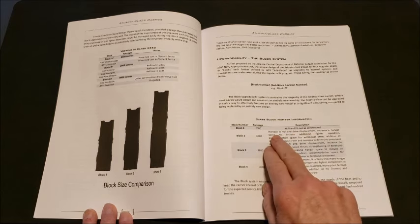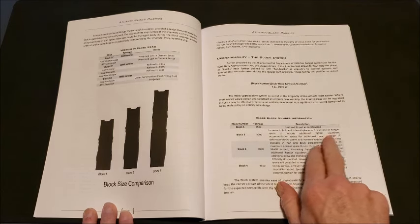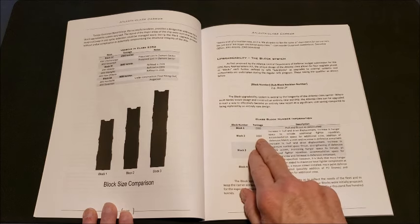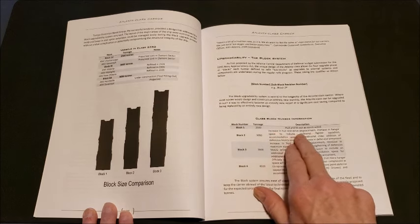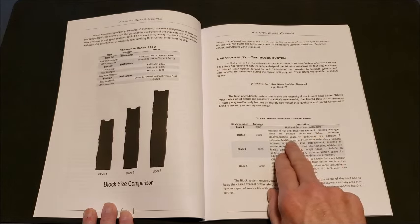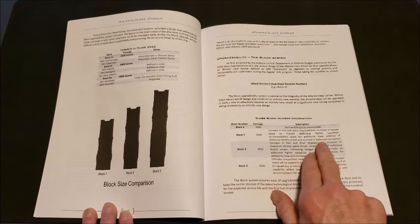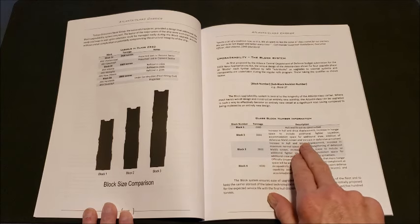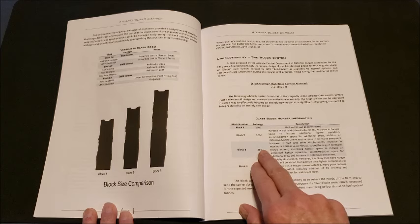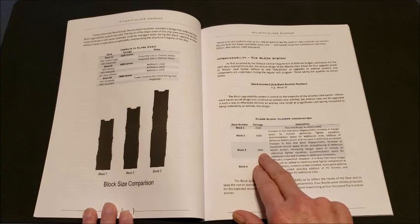So Block 1 would start with a 2,500-ton displacement, the hull and fit-out as constructed. Then Block 2 goes to 3,000-ton displacement, with an increase in hull and drive displacement, increased hangar space to include an additional fighter squadron, accommodation space for additional crew, addition of a defensive mag screen, and increase in defensive armament. And then Block 3, 3,800 displacement tons.